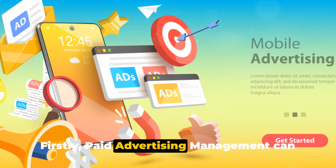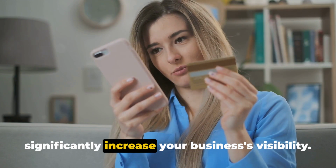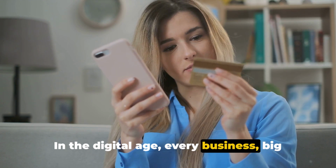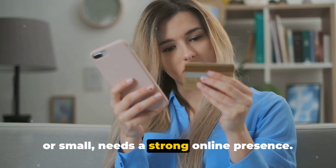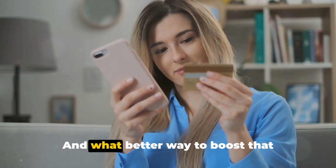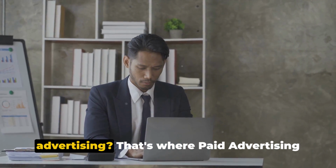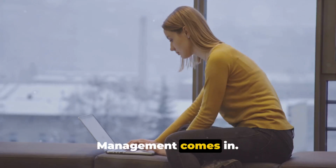Firstly, paid advertising management can significantly increase your business's visibility. In the digital age, every business, big or small, needs a strong online presence. And what better way to boost that presence than through targeted, effective advertising? That's where paid advertising management comes in.